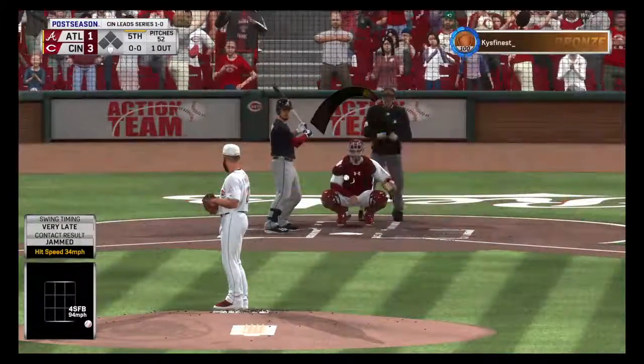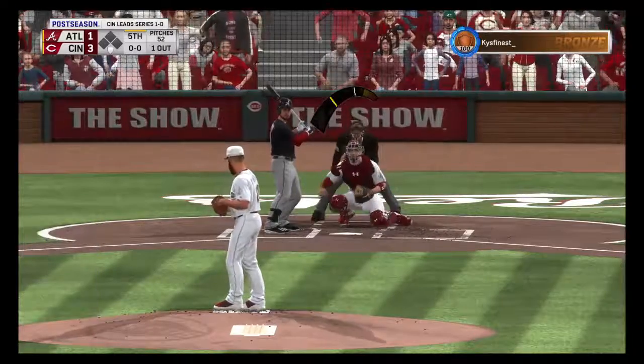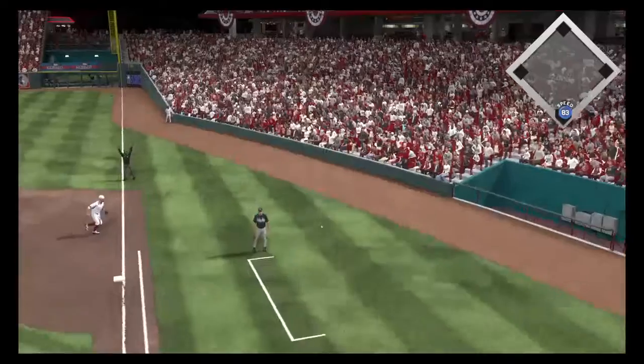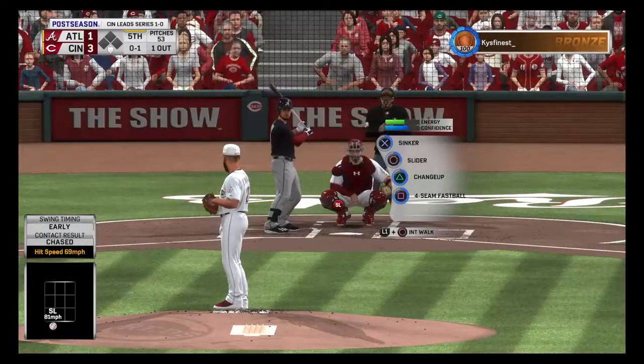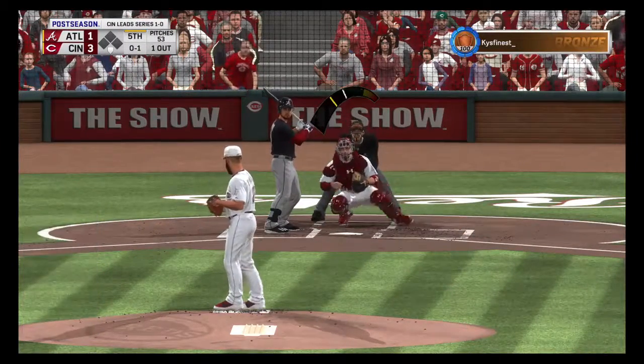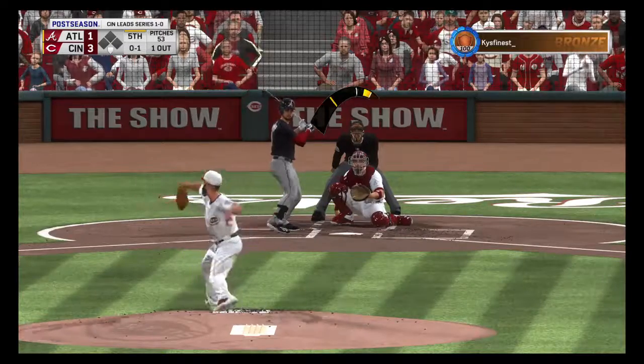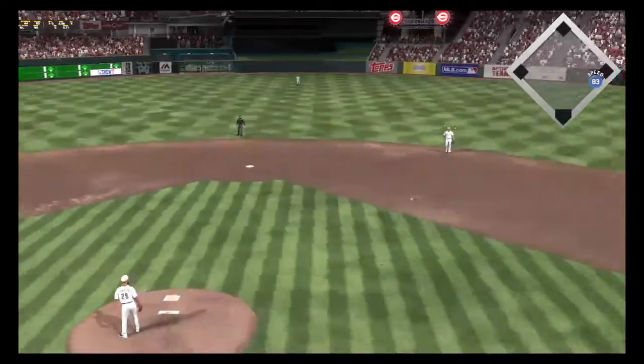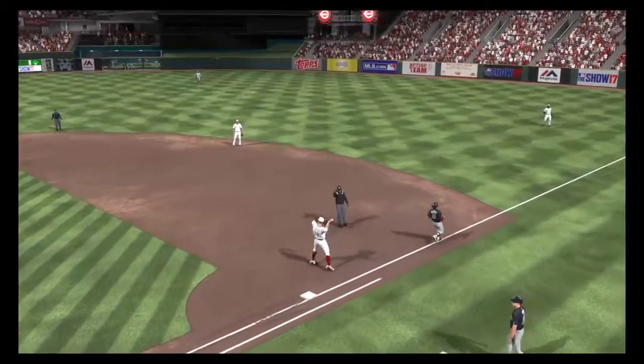Center fielder, number 11, Ender Inciarte. 0 for 1 for him here in this one. Swinging, a ball hit on the ground. This gets foul. It's 0-1. Hit to third. In time to first, and there are 2 away.